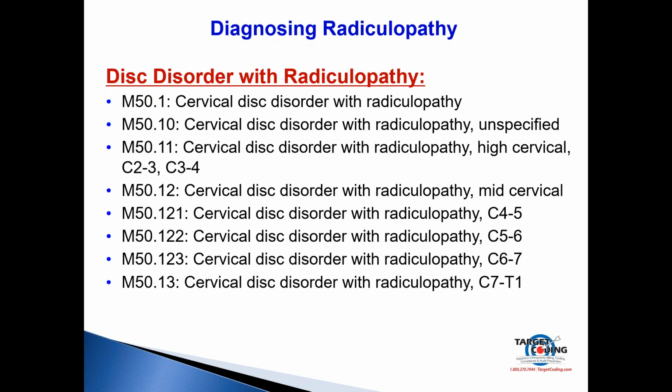We have cervical disc disorders with radiculopathy. So when you see disc disorder with radiculopathy, you should be thinking, okay, this is a patient with some sort of disc pathology, some sort of disc issue. It could be a bulge, a herniation, with nerve root compression, which is causing radicular pain. So let's take a look at the first one, M50.1, cervical disc disorder with radiculopathy. Okay, that sounds nice, but don't ever use that code.